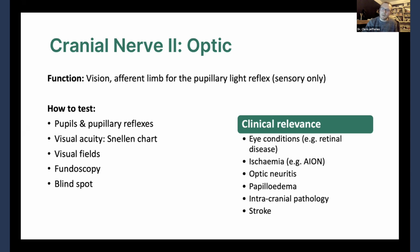So how do we test the optic nerve? Well, there are various things that we can do. One of the things we might do is look at the pupils and test some pupillary reflexes, and that actually involves 2 cranial nerves, cranial nerve 2 and cranial nerve 3, which we're going to talk about shortly. We might test visual acuity, and that could be a very gross screening test, such as you just hand the patient some words written on a paper, a magazine, a patient information leaflet, whatever you've got lying about, and see if they can read it.